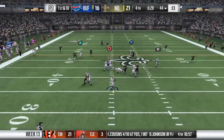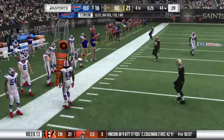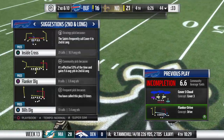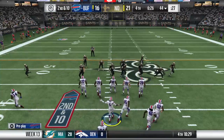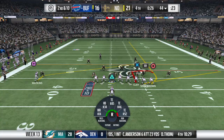On 1st and 10, it's Taylor. And seeing no options, he just tosses this one away, incomplete. Now that'll bring up 2nd down. I hope I don't sound too rah-rah on that one, but that's the exact right throw. Either your receiver gets it or no one gets it. Give him a lot of credit for being really precise with it. Got rid of it. No one got it.